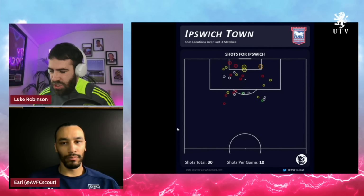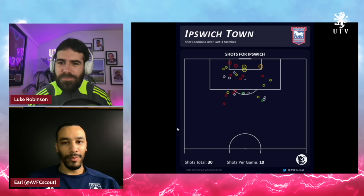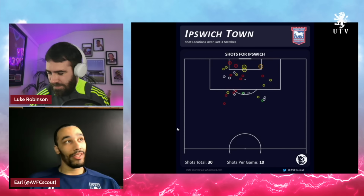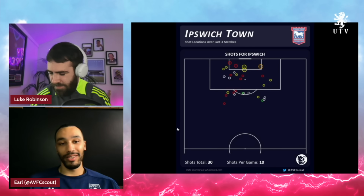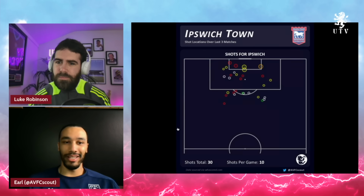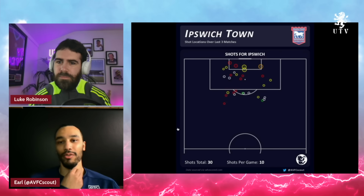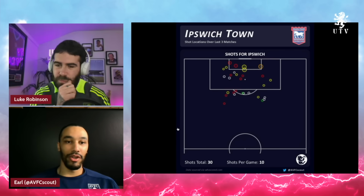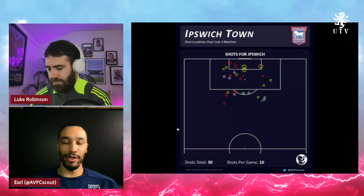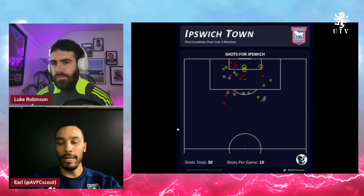Then, shots for Ipswich, they're getting quite a lot of shots off, aren't they? No, not really, to be honest. Over the full five games this season, they're averaging 7.6, which is actually bottom of the league. They have improved over the past three, averaging 10 per game. But it's still quite far below average, which for the league is probably around 13 shots per game. So it's three less than average per game, but it adds up.